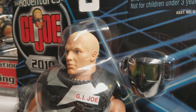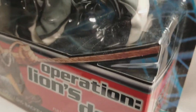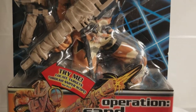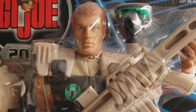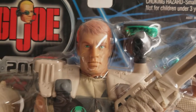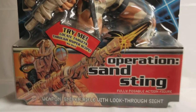This was geared towards the younger demographic. They wanted kids to kind of interact with G.I. Joe. And this was the play sets that would supposedly bring the younger demographic into G.I. Joe, get them talking and excited about G.I. Joe. And unfortunately, that never happened. That just would never be the case.